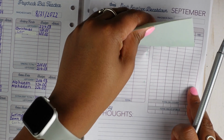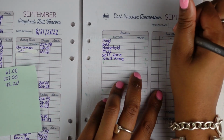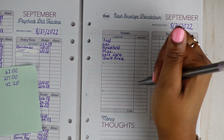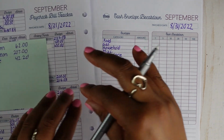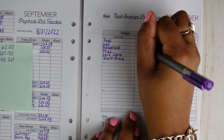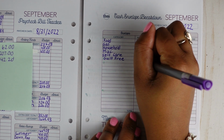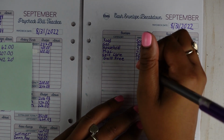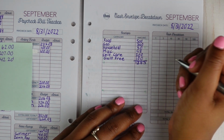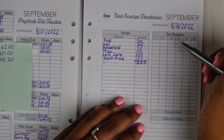So the next step in the budgeting process is to do your cash envelope breakdown. This paycheck was for August 31st, 2022. For your envelopes, you want to list your envelope amounts. So for us, food got $500, gas got $340, household got $50, miscellaneous got $75, self-care got $300, and guilt-free got $100. If we add all those numbers up, we know that our envelope total is $1,365.